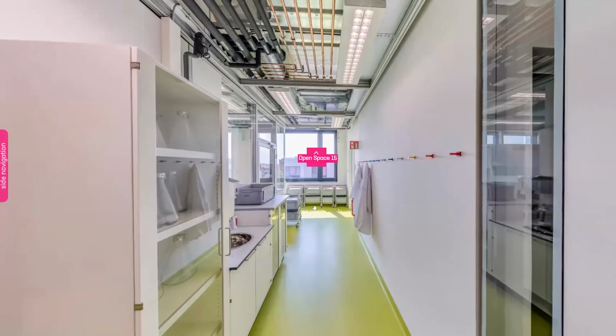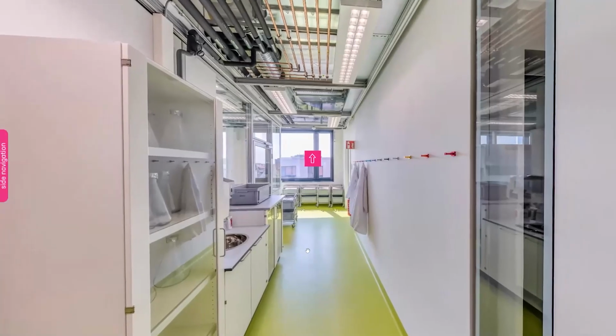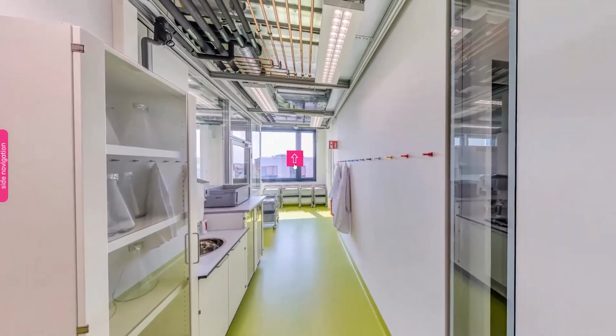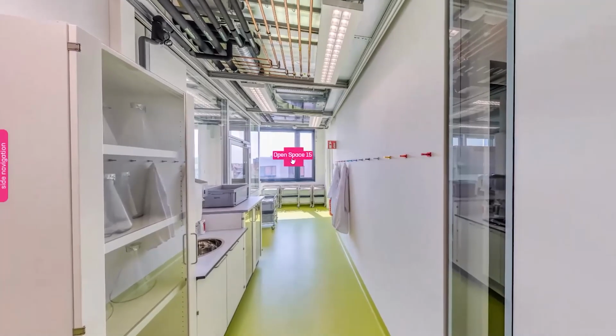And Jan, then, how do you handle the consumables for the lab space? So if I need a pipette or something, is that something I have to order by myself, or is there a system?